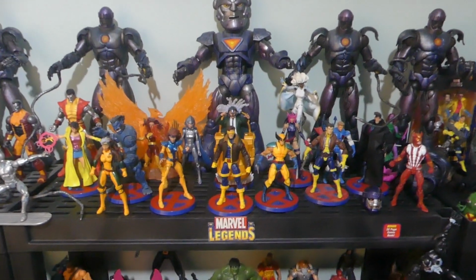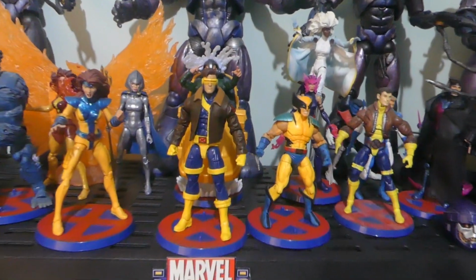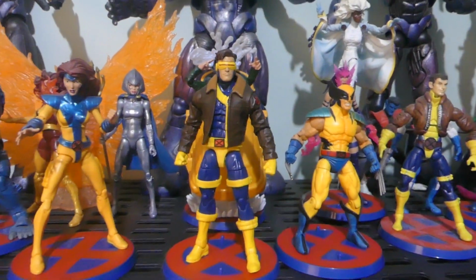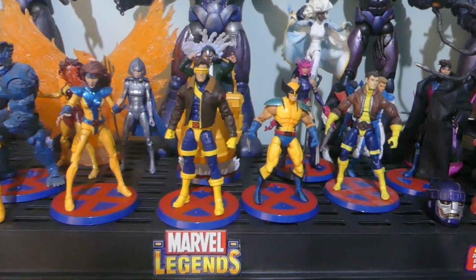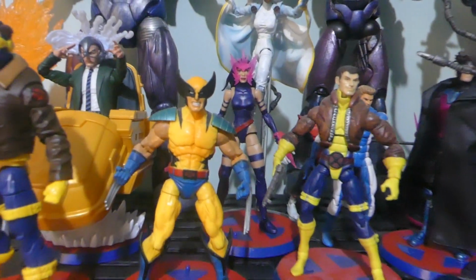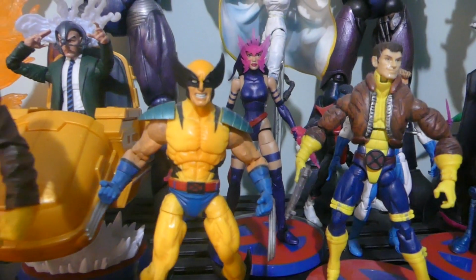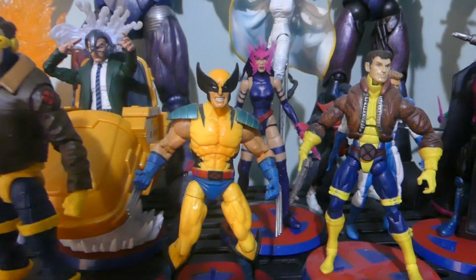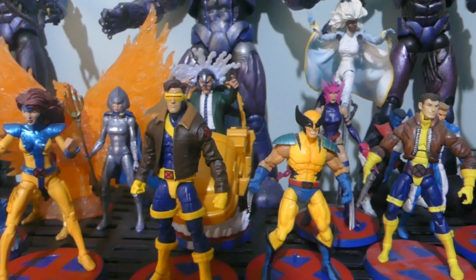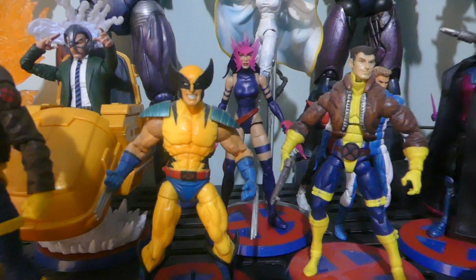See, it's not as loud as the new one. So I've started to update some of these with the newer ones, like the newer 3-pack. There's a Lilandra there that I just got recently. I'm still using the X-Men animated series Wolverine, which is still my favorite to have on this display, even though I have the 3-pack.